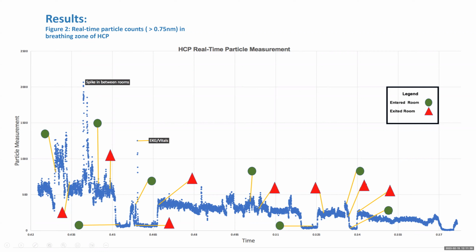At the end of the day, we couldn't really see very many trends. The trend that we see most clearly is that every time they go into the room, there seems to be a little spike. And what we think is happening is they're throwing on their hospital gowns, they're throwing on their PPE, and that's generating particles right up in their space. So that was the exposure, and not necessarily because they were leaning over a patient who was on a high flow nasal cannula.